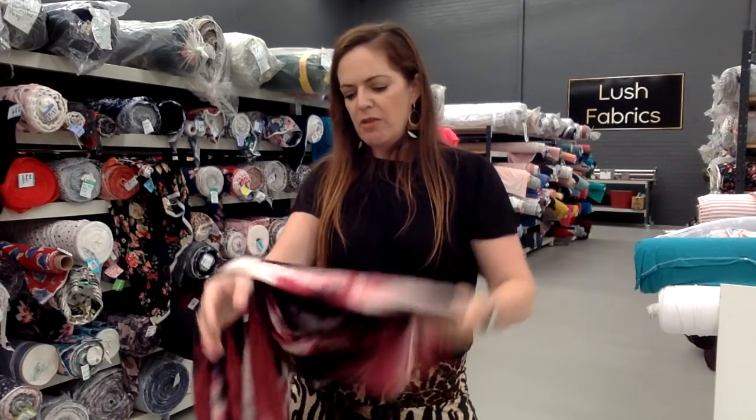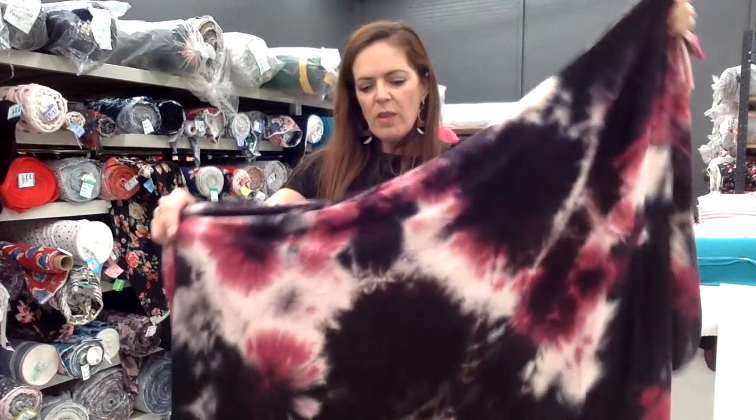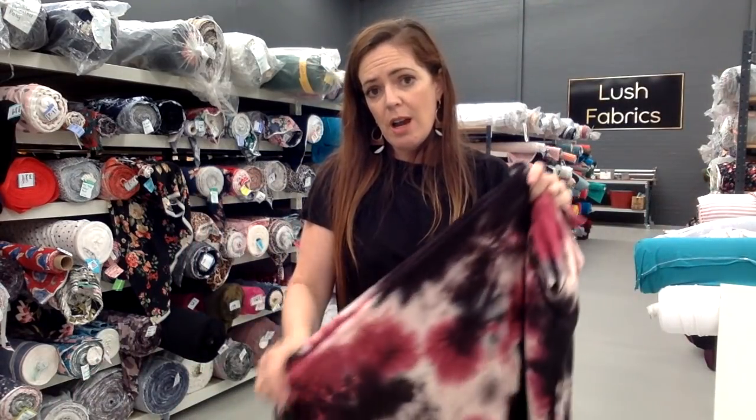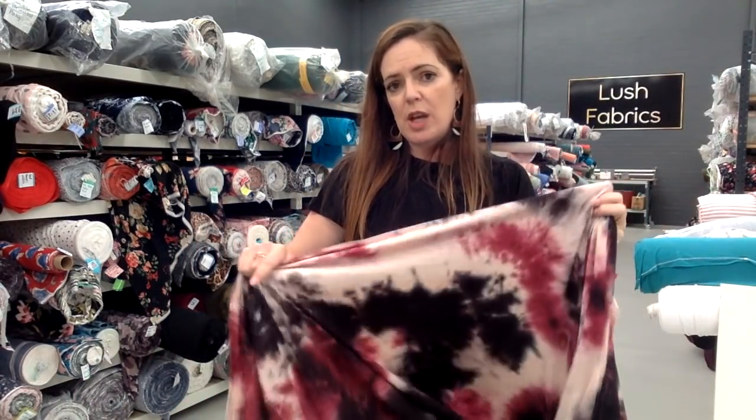And obviously when you wash it, do not hang it from the hem like that, especially when it's wet, or it will fall out of shape. Lie it flat or put it in the dryer, one of the two, just to take care of it and just to try and keep that shape.